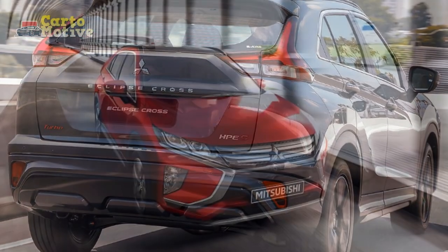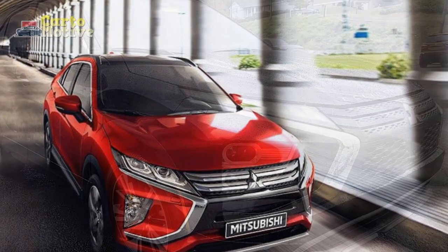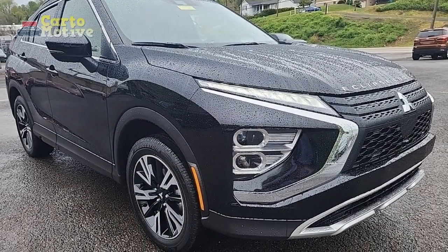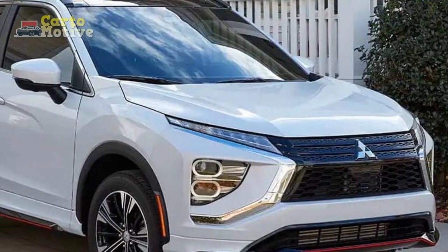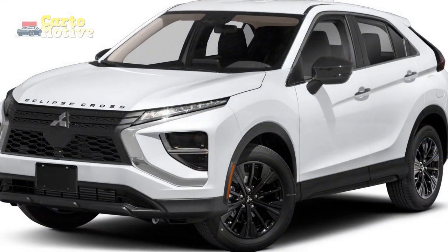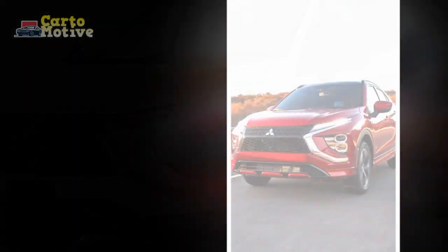2023 Eclipse Cross exterior. The Eclipse Cross looks much like any other compact crossover SUV out there, but some styling elements for its reintroduction to the market in the USA should help it stand out a little. The large dynamic shield grille bordered by sleek LED daytime running lights is definitely eye-catching. In the alcove created by this design are the headlights, which are LEDs across the board from this year, and are accompanied by standard LED fog lights.